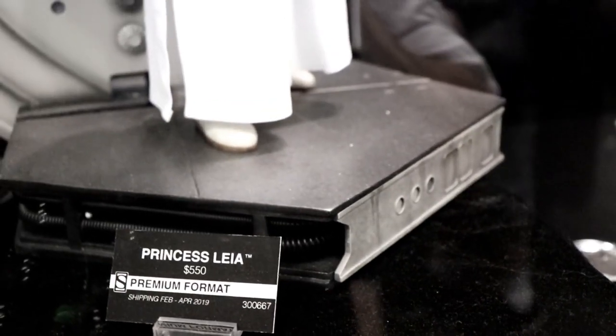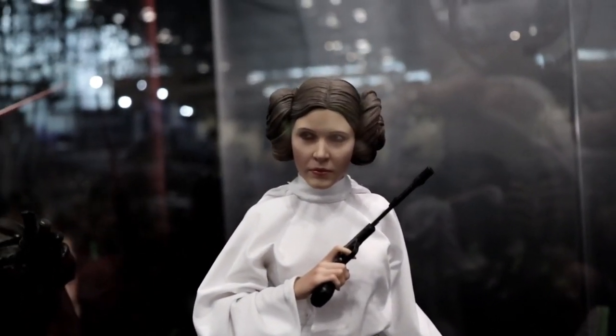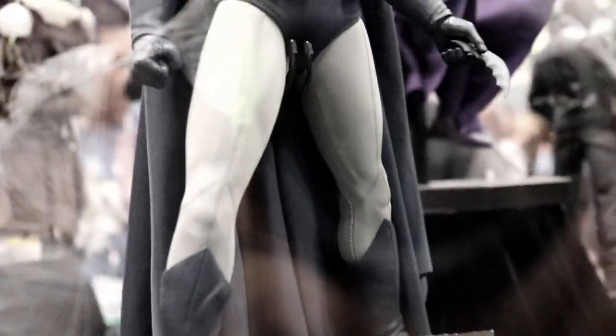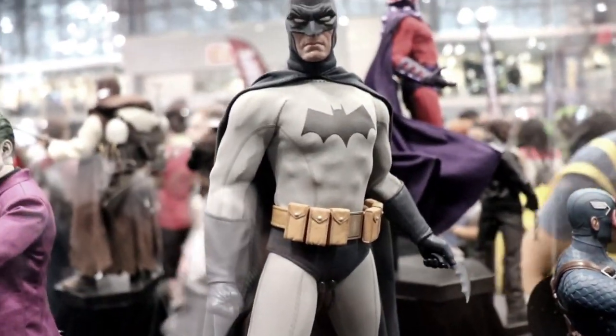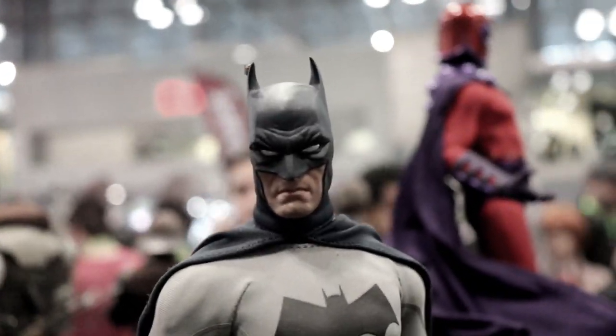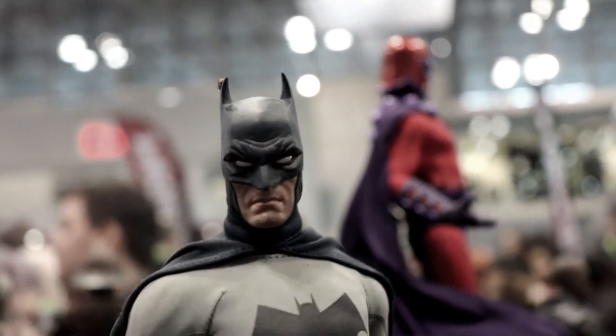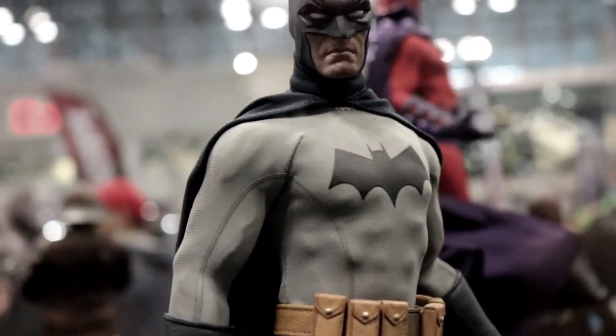Now that's it for the Star Wars. $210 Batman, 1/6 scale action figure, December 2018 to February 2018. A little bit older look. Definitely has a very detailed face, and if you're a fan of the animated series Batman, it's definitely on there. I've seen some other animated ones like Mr. Freeze that are coming out.